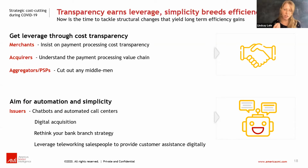So number 1, transparency. We all know that the payments industry, the payments value chain, the payments processing process is quite opaque. It varies between countries. Sometimes it's regulated, sometimes it's not. And the more visibility you can get into how that value chain breaks down, the more power you will have to leverage yourself and have a successful negotiation with your suppliers.